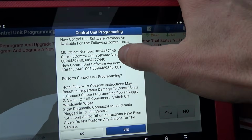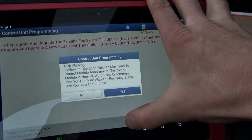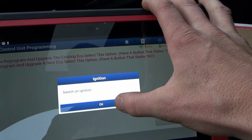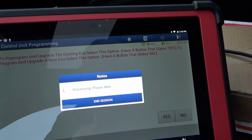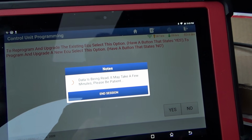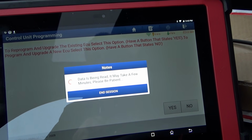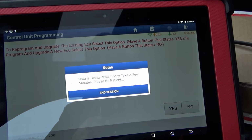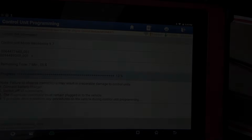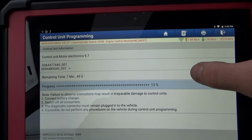All right, so it says current software and new software. Okay. Yes. Ignition is on. So it needs to get through this programming to be able to work. Well, that's promising. Made it to 13%. We got 7 minutes left. Let's see if it goes all the way.